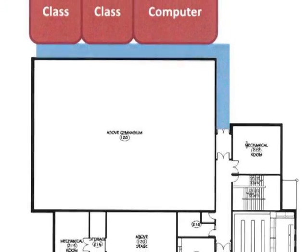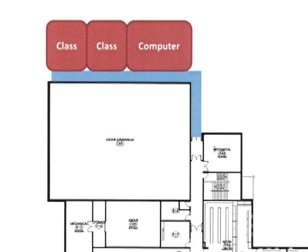It makes sense while we're in that same area to go ahead and put a second story on here as well. We can add 2 additional classrooms and a new computer lab up there, which will also allow us more space to work with individual students. And it will also allow us to move the computer lab that's currently in the library to a new location, which would also allow us to expand the library space.